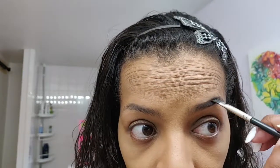I typically do it on the bottom and then on the top, and then I take the other side of the brush, where the spoolie is, and I blend it all out. I like to have a nice sharp point on the end of my brows. And then of course I do the exact same application process on the other eyebrow.